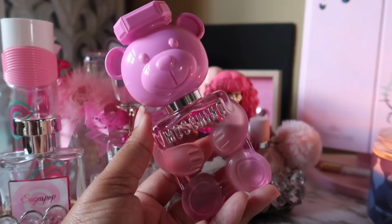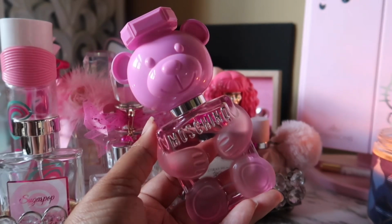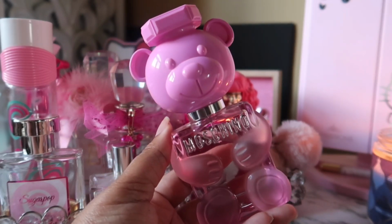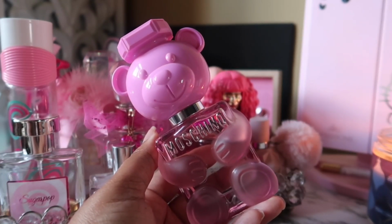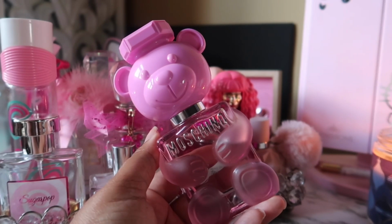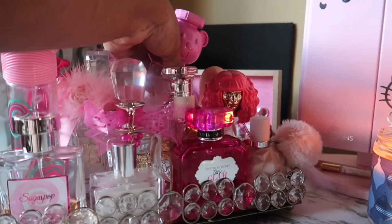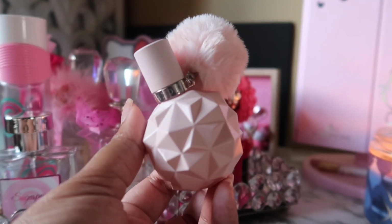Next, we have my favorite bottle in my collection. This is my absolute favorite packaging that I have. This is the Moschino Toy Tube Bubblegum. This is a nice sweet bubblegum fragrance. It's citrusy, floral, bubblegum, candy-like, just very feminine and girly and pretty. I love that perfume.